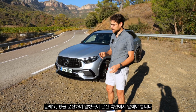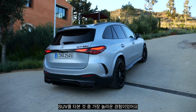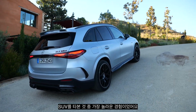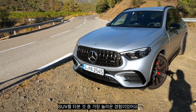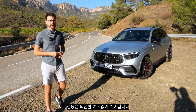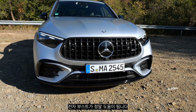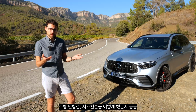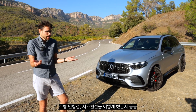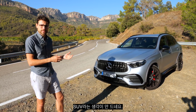Well, we have to say that driving-wise, as I just said in the driving part, this has been one of the most incredible rides in an SUV for me ever. And the performance is without doubt outstanding. Such a great acceleration. There, indeed, the e-boost does help. And the driving agility, what they've done with the suspension and so on. I can't believe how good this SUV is riding. You don't feel it's an SUV.